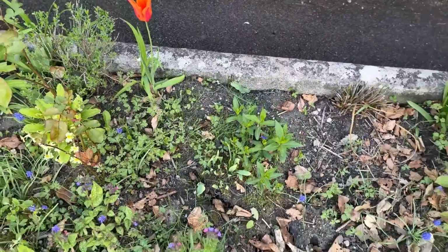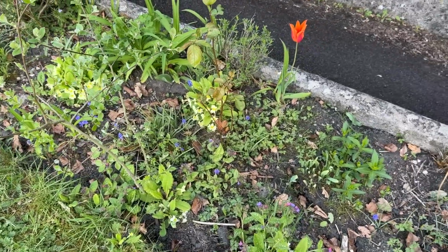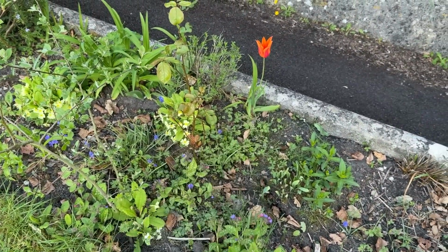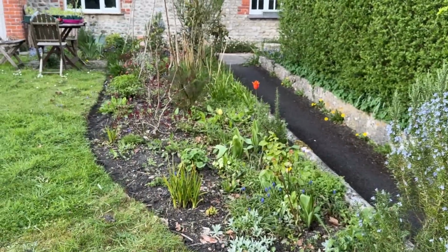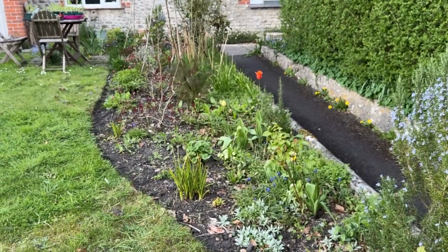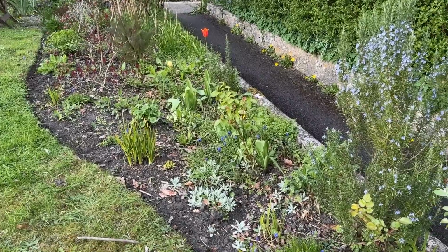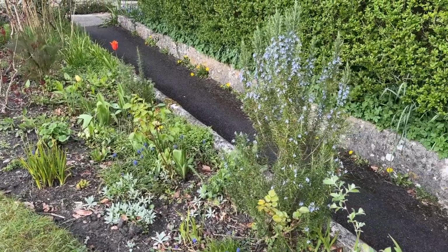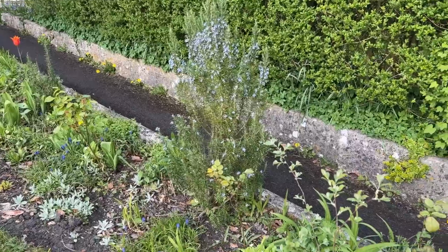This little bit is slightly bare, but it does really nice woodlandy plants in the spring. That tulip is a Ballerina. There's just one other one up there. It would be nice if more of them had flowered, because they are meant to come back each year, but hey-ho. Rosemary's doing very well. I'm pleased with that. All of my rosemaries are grown from cuttings.